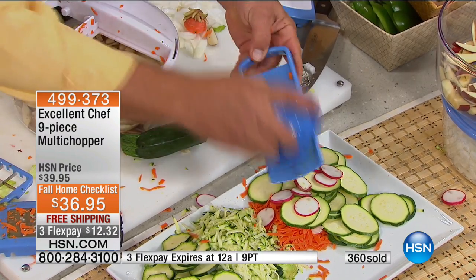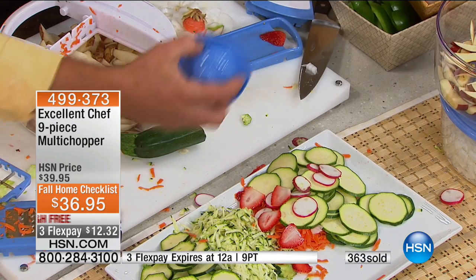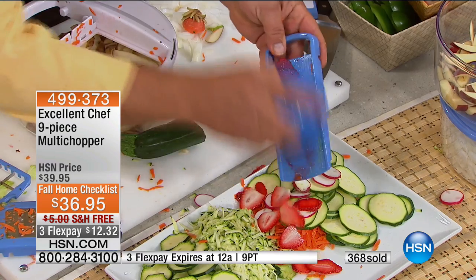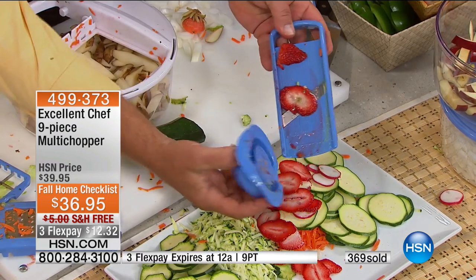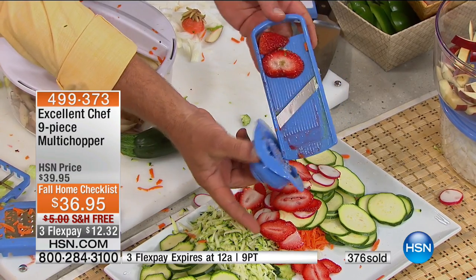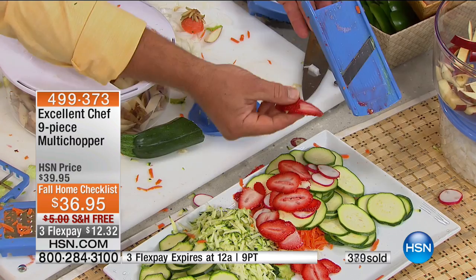Strawberries for a little ice cream. You want to slice strawberries for strawberry pie or rhubarb pie, that's my favorite. Me too. But look at this. All you do is brush it through, and your fingers never get close to the blades. You don't waste anything because that button feeds the fruit or vegetable, meat, or cheese down through the blades, so you don't waste anything.